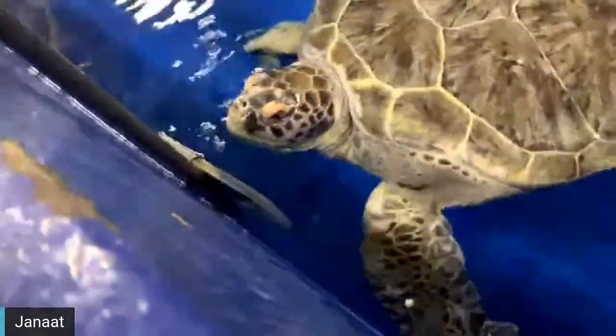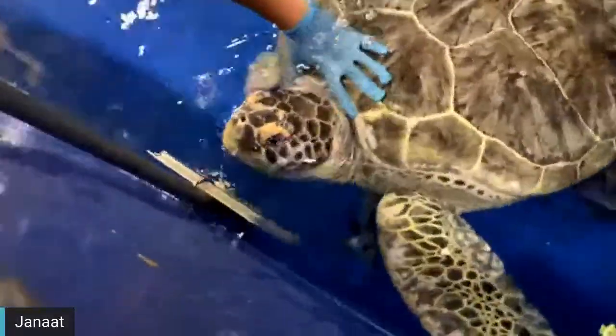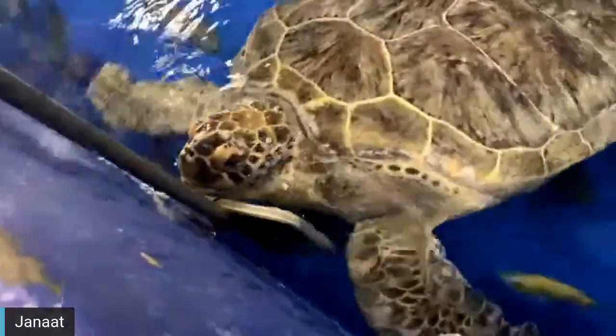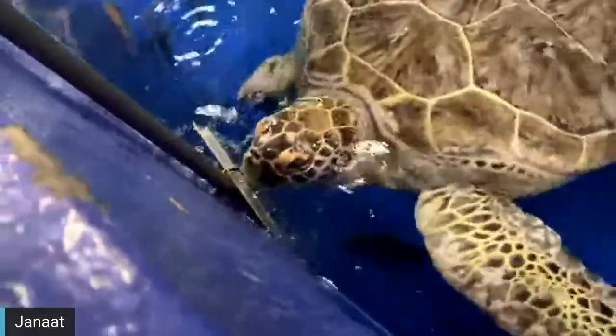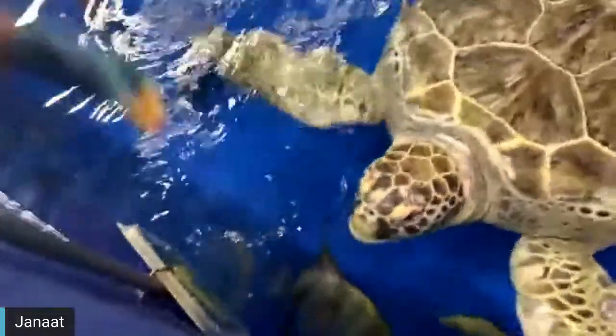I'm sure that sea turtles do get sick. Our turtles here have definitely gotten sick before. One of the main signs to look for a sick animal is to look at their behavior. A lot of times, animals' behavior will change if they're not feeling well. One of the things that we look out for is feeding as well. So sometimes the animals actually completely stop feeding. That's another sign to look out to see if they're unwell.